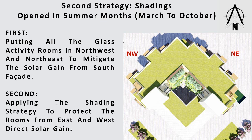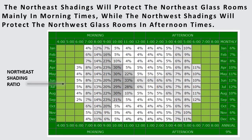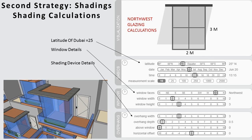With the optimum building orientation, all the glass rooms will be in the northeast and northwest facades to protect the glass activity rooms from south solar gain. Applying the shading devices in the northeast and northwest on all glazing rooms will help to reduce heat gain. The northeast shadings will protect the northeast glass rooms, mainly in morning times, while the northwest shadings will protect the northwest glass rooms in afternoon times.